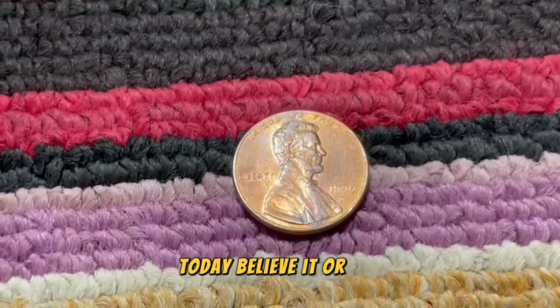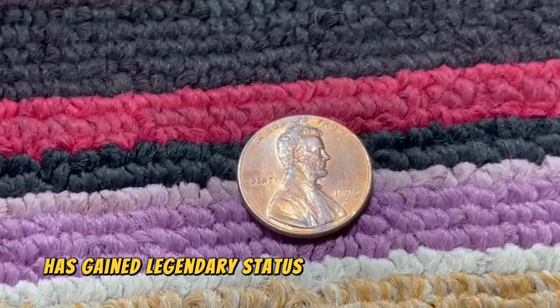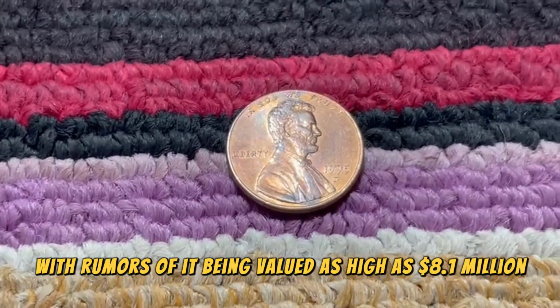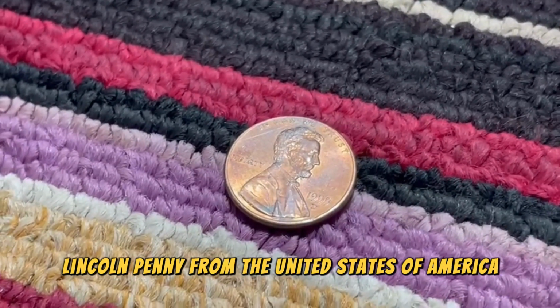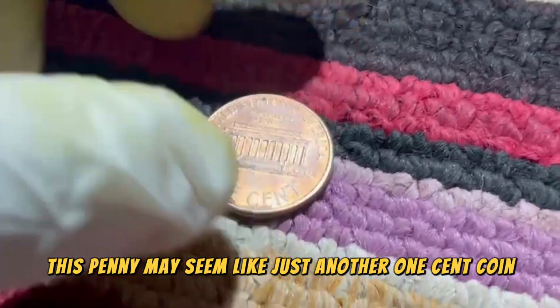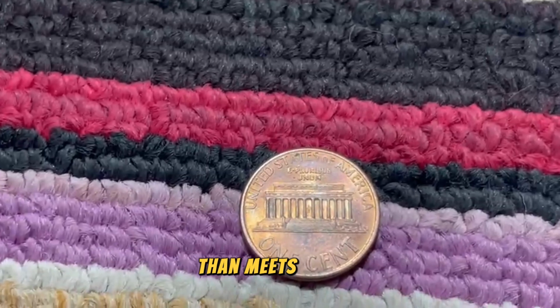Today, believe it or not, one particular penny from 1995 has gained legendary status among coin collectors, with rumors of it being valued as high as $8.1 million. Yes, we're talking about the 1995 D Lincoln penny from the United States of America. At first glance, this penny may seem like just another 1-cent coin you might find in your pocket. But there's much more to this small coin than meets the eye.